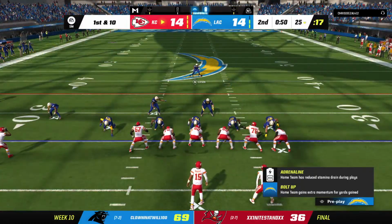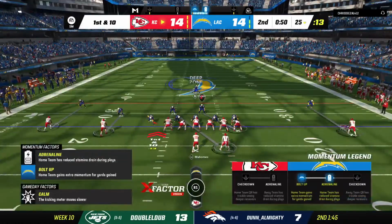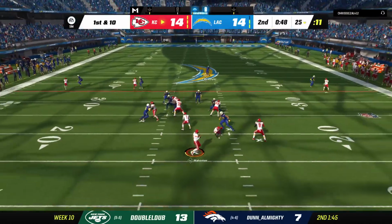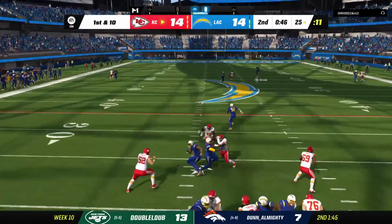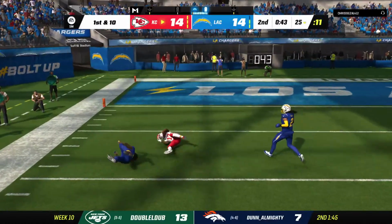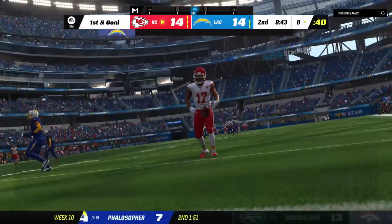The Chiefs offense about set to begin this drive. And they'll have 50 seconds to work with, so that's really plenty of time to try to put something together. Taking a deep shot here for Hardman. It's caught at the 10. A big play there just before halftime.